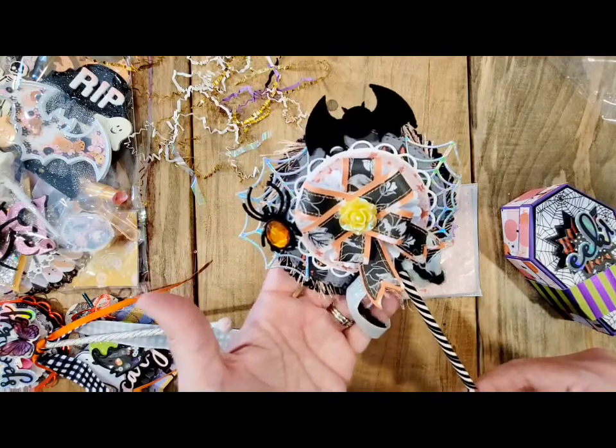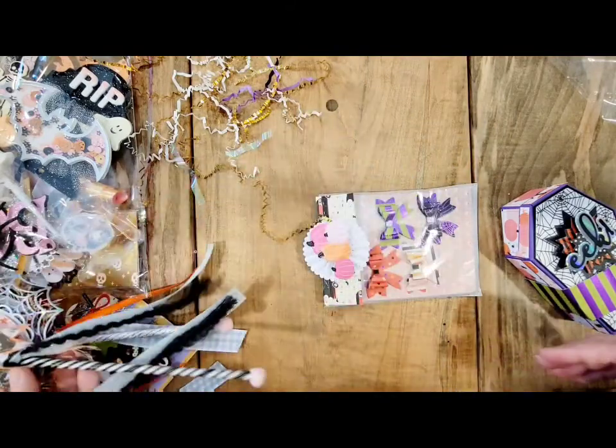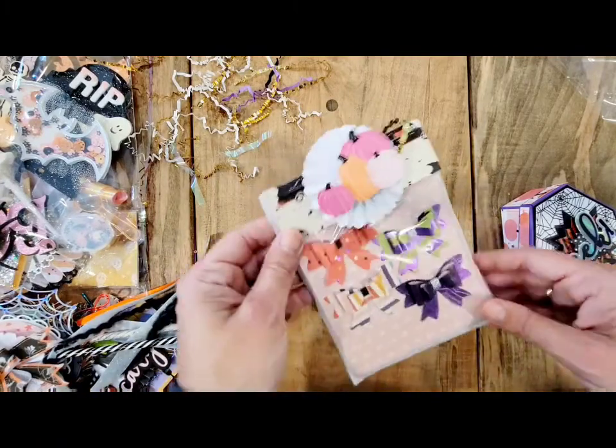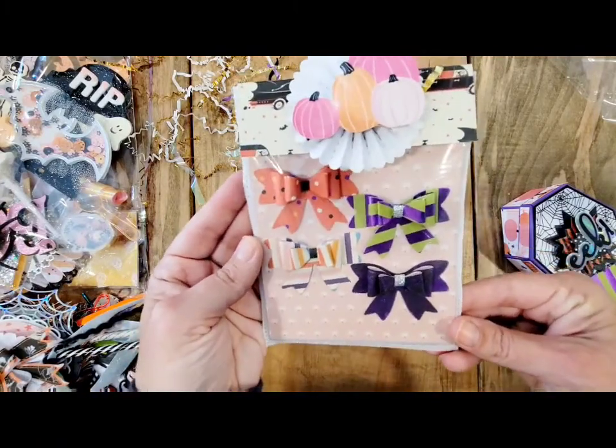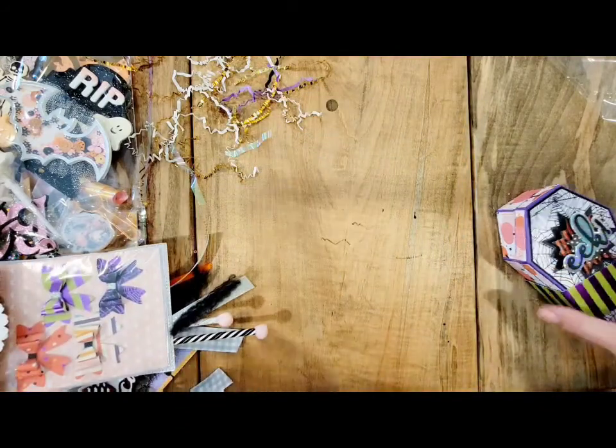Wands are not like my thing to make. Anytime I see that in a swap, I'm like, oh man, what am I gonna do? But I'm always impressed with what others make. And she sent me some cute Halloween bows. Aren't those cute? Those are gonna come in handy next year. Put all of this in my stash to use.